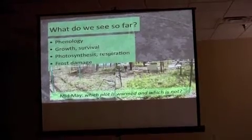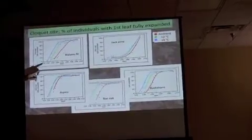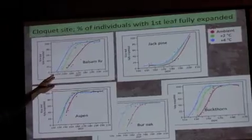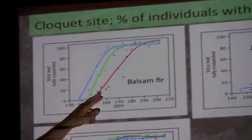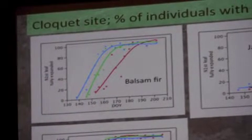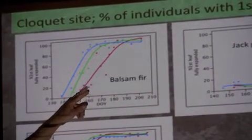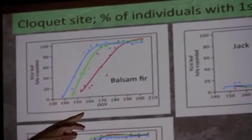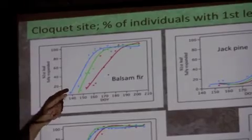There's a big increase, and I'll show you this one slide here. The red is the ambient, the green is plus 2 degrees C, the blue is plus 4. Just look at balsam fir. This is the day of year; 150 is around June 1st. Balsam fir, this is the percent of individual plants with their first leaf fully expanded or first needles. The red line here showed that mid-May balsam fir was producing new needles. With a couple degrees warmer, it was maybe 10 days earlier or 7 days earlier, and it was quite a bit earlier with the higher warming.